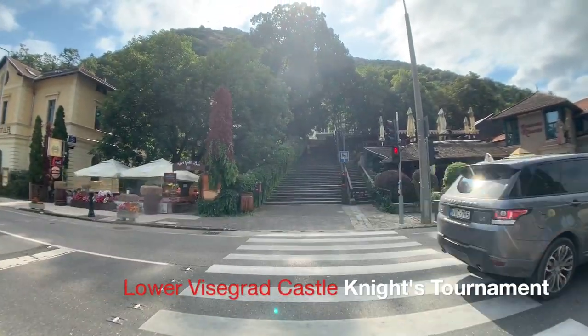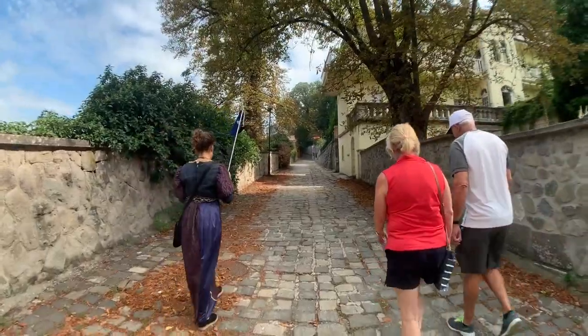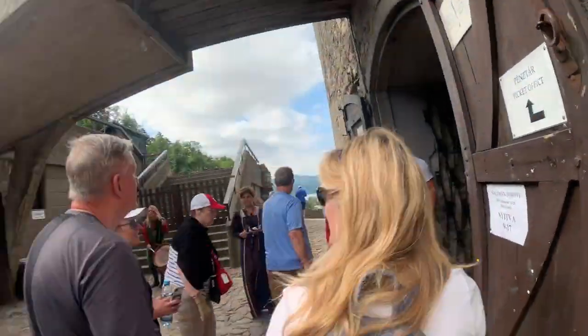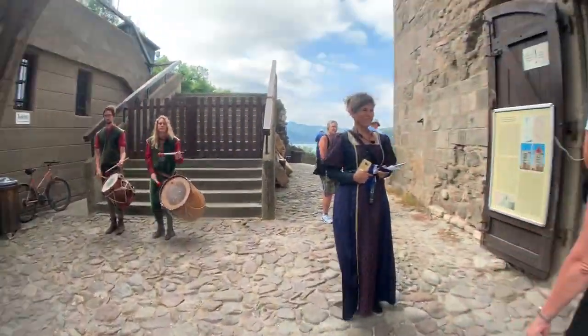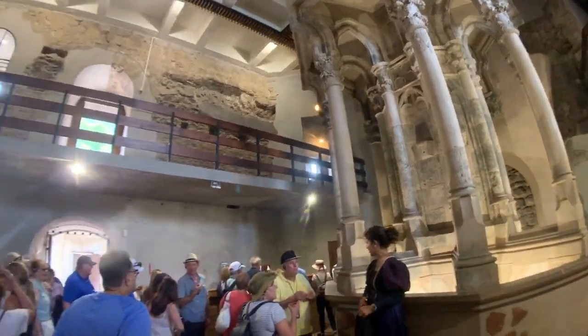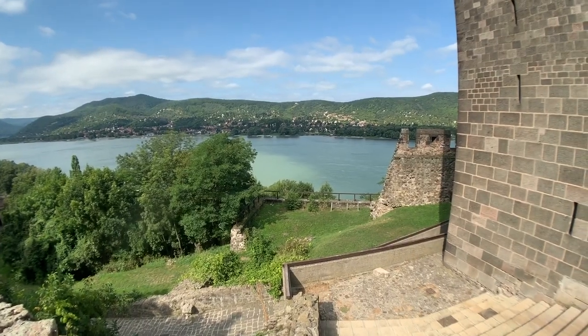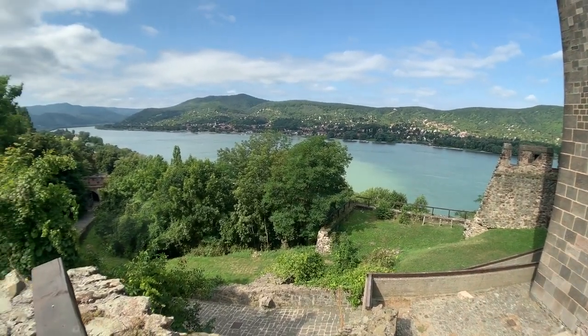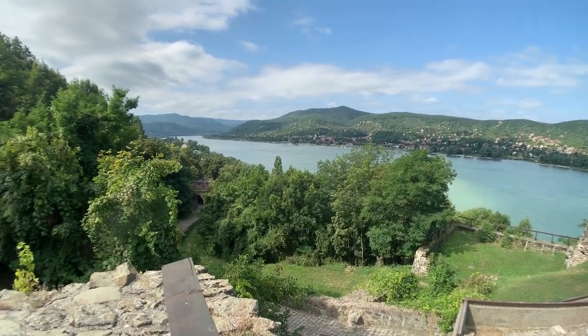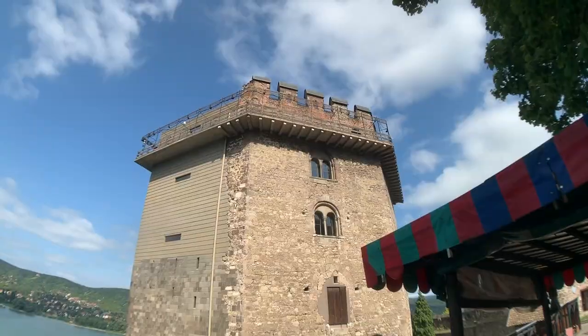These are the stairs we take up, and we're going over to that castle. You can take 186 steps up to the very top to see the view, and I chose not to, to see this view.